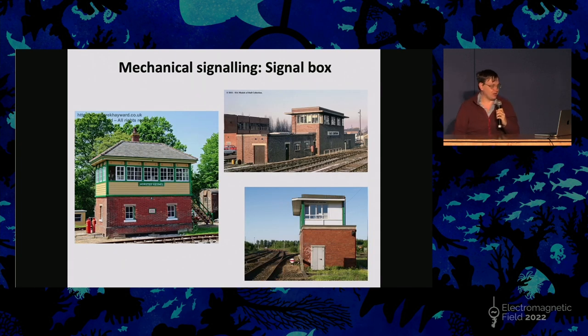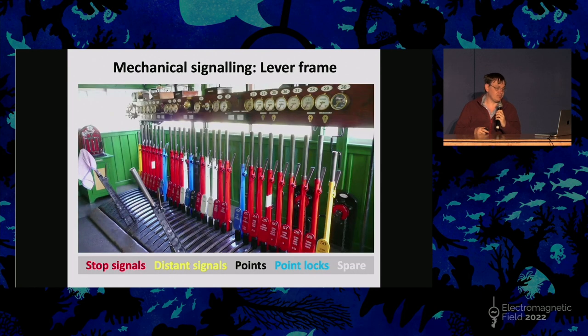These are just a few examples of different sorts of signal boxes from different eras, but you'll all have seen these at sort of heritage railways and on the mainline railway as well. Inside the signal box, you'd have a big lever frame which controlled all the signals. And here you can see the levers are all painted in different colours, and there's a standard set of colours.